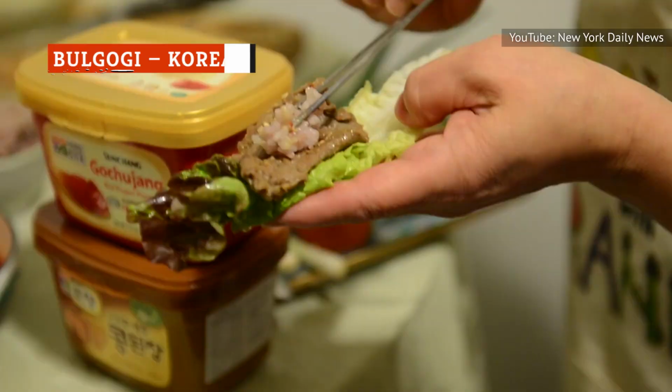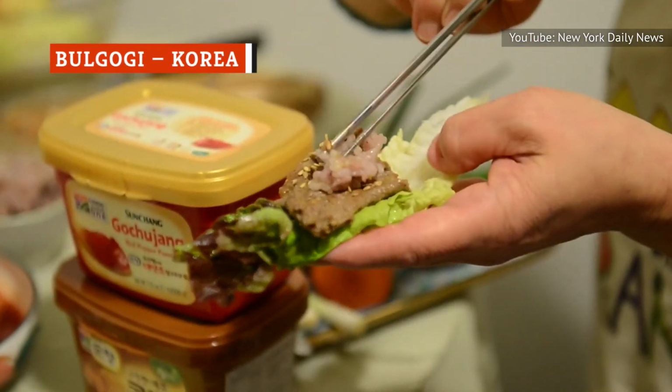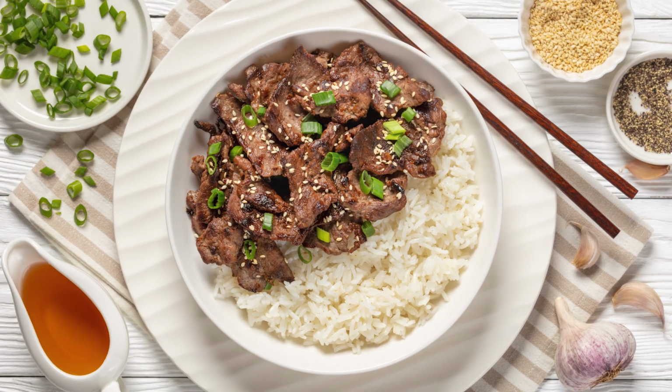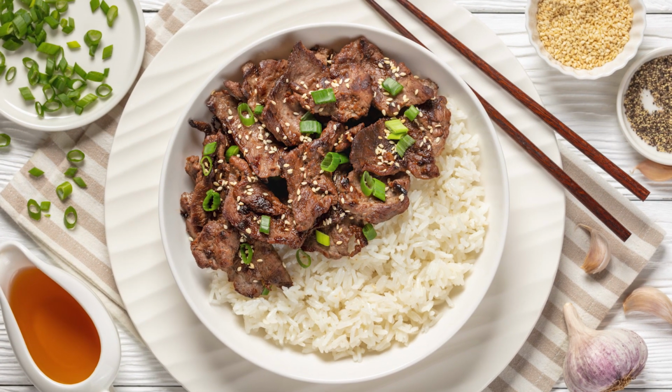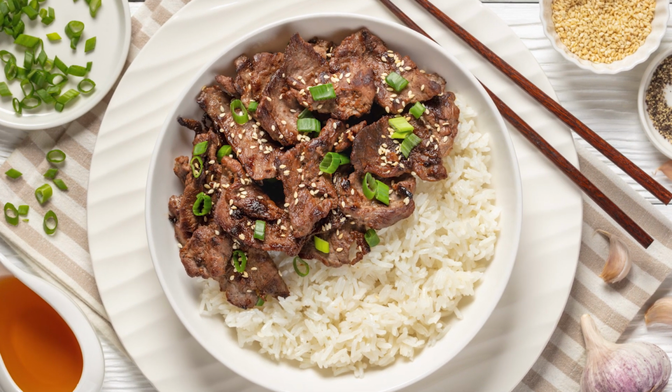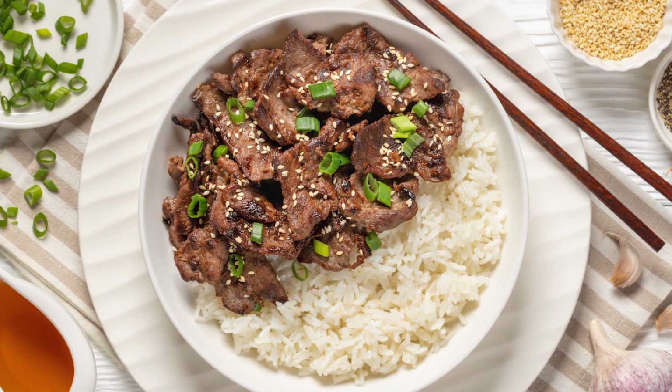One of the most popular Korean barbecue dishes, bulgogi, typically consists of thinly sliced beef that is marinated in a sweet and savory soy-based sauce. The meat is then either grilled over charcoal or sautéed in a skillet. Bulgogi is often eaten with rice or rolled up in a lettuce leaf.